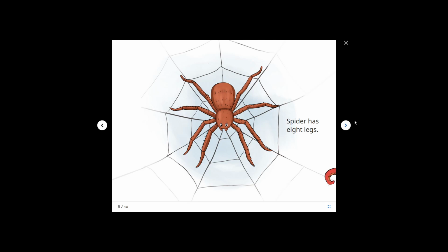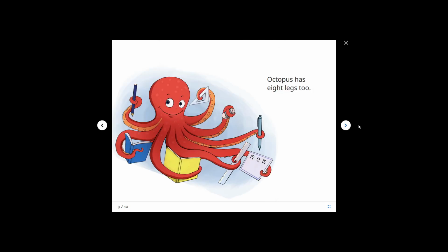Spider has eight legs. Mm-hmm. So it looks like an octopus is next. Oh, you think so? All right, and look, here's eight, and it's on page. What number is this? Eight. Ooh. Octopus has his eight legs, too. Woohoo, what is he doing? He is doing math. He does seem to be doing math. He's got a protractor. Got both a pen and a pencil. Oh my goodness. He's reading two books.